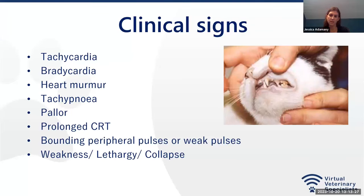Patients can have tachypnea. Of course, their gums are going to be pale. They can have a prolonged capillary refill time. They can have bounding pulses or weak pulses. It depends on the type of anemia that you have. You'll have more often weak pulses in cases of hemorrhage. And then these patients may come in weak, lethargic, or collapsed.